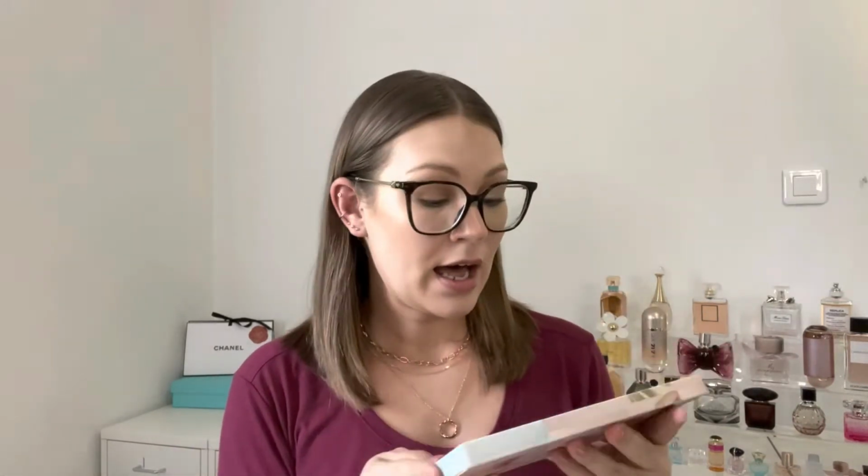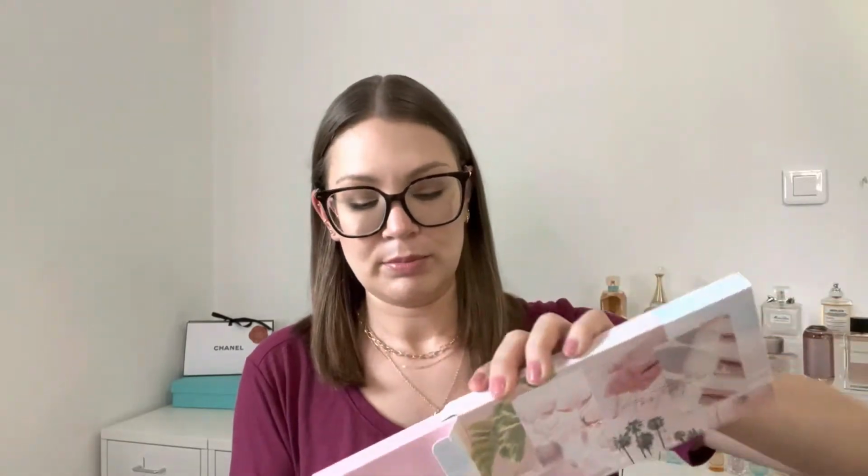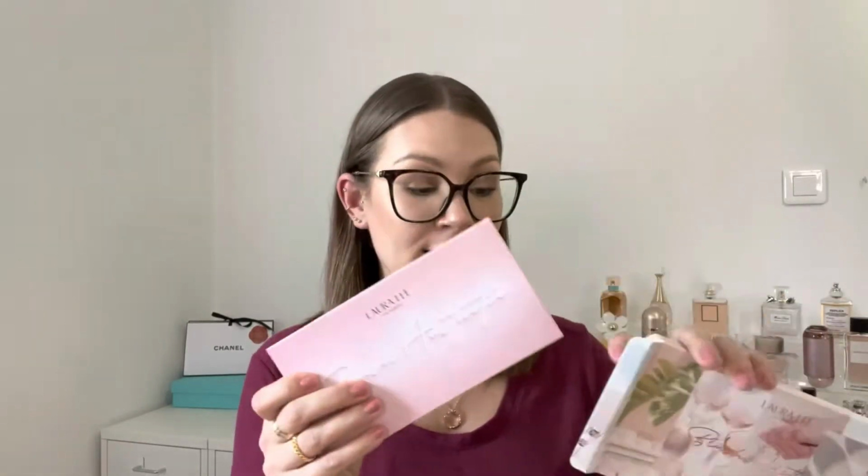I do have a couple of blush palettes. So the first one here is the Laura Lee Blush Aesthetic. This is really pretty. I did a double take when I was going through all my stuff. This box, I love this. I don't know what the actual box looks like, but it's not as pretty. I wish that it looked more like this. I'll probably keep this box just because I really like it. I think she did a really great job. So I do have that.